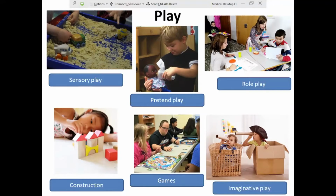When students start to use objects, we model different uses for these. For example, how you can use a cup to scoop and pour, or how you can operate a cause and effect toy. We offer opportunities for constructive play, where students learn how to use objects together, for example, joining bricks together to build a big tower.